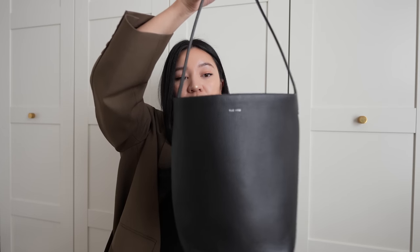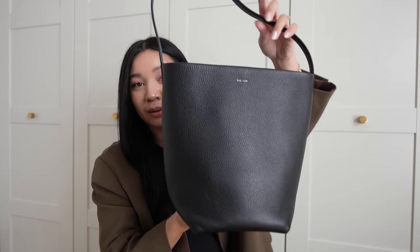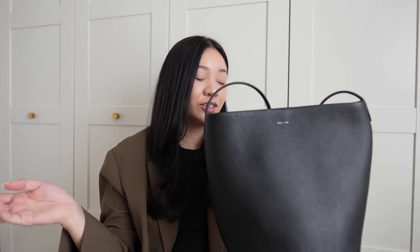They have this in a couple of different colors and sizes as well. If you don't like the vertical format, they have one that's just like a regular tote bag as well. The Roe bags are so well made and so beautiful, very simple design, very, very functional. I easily traveled with this. It's nice to just grab and go, use for errands. I just like the way that it can easily go under the arm.